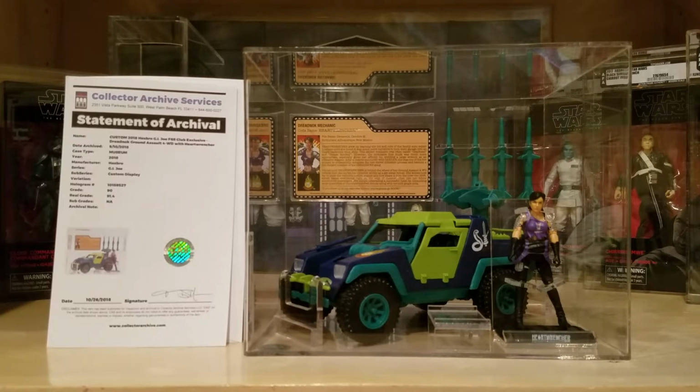And they released this figure along with the Dreadnok Ground Assault Vehicle. This is a re-release of the original Ground Assault Vehicle that I believe came out as a Sears store exclusive, department store exclusive. That came out, I believe, don't quote me on this, I believe it came out in 1985. So they re-released it here, and it's an awesome vehicle. Very similar color patterns and designs with a couple of nice updates to it.